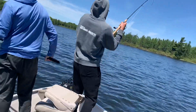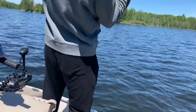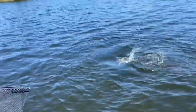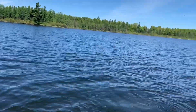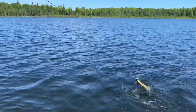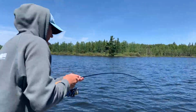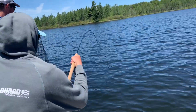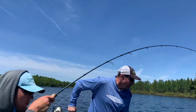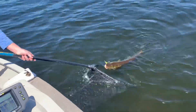He's giving me up $2 today now. Oh yeah. Musky. He's going into the bulrush. Here he goes. Into the net. It's a good battle there.